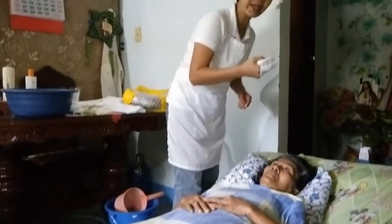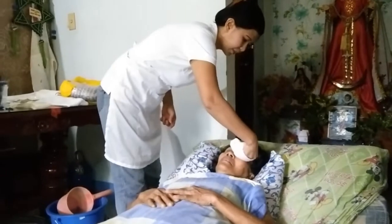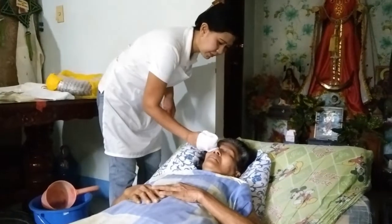Wash the client's eyes with water only, using separate corners of the washcloth for each eye. Wipe the eyes from inner canthus to outer canthus. Using separate corners prevents the transmission of microorganisms from one eye to another.